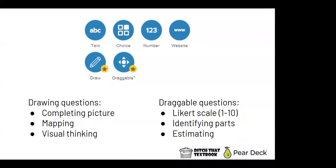Let's go to the last group here. These are the fun ones, I think. These are the drawing questions. How could you use these within a student-paced mode? See, with the drawing question, you could certainly use it to draw a little smiley face, or you could use it to write out a math problem or something.